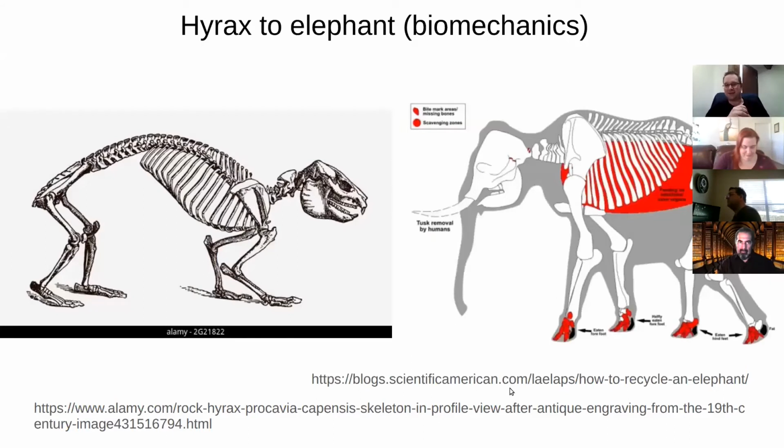Okay, but let's get down to it. So the first of the two things I want to talk about is biomechanics. A good illustration here is the hyrax and the elephant. These are two related animals. They diverged maybe 50 million years ago, somewhere around there, and they have basically the same kind of body, but one of them is a lot bigger than the other. A hyrax is about the size of a rabbit.